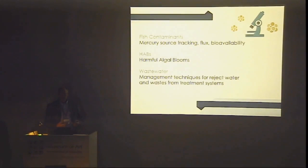And then finally, as far as when it comes to wastewater, we're looking at a lot of new advanced treatment techniques for brines, for brackish water, for storm water, things like that. And we need better management techniques for reject water from those treatment systems and other wastes that come from those treatment systems. And I think that's it.